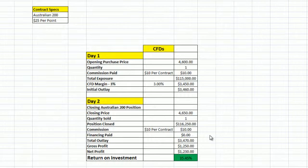So the total outlay overall, if you include your commission, is $3,470, for a gross profit of $1,250. So not bad, because once you take off the $20 commission, you're still left with over $1,200 for a 50-point movement overnight, which is nearly 36% return on investment, which is just brilliant. So it just goes to show you the power of leverage.